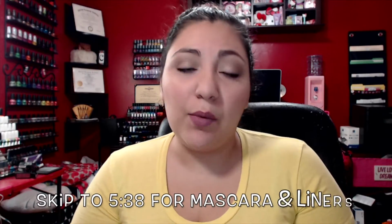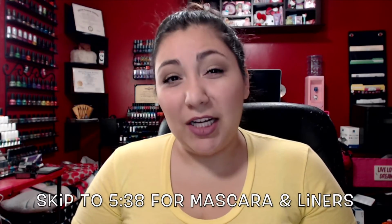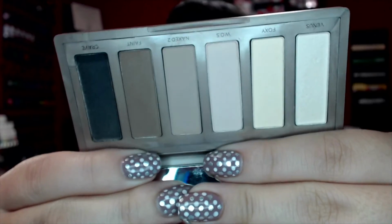The very first thing I want to talk about is my eyeshadow palettes that I really enjoyed in 2016. I have two small eyeshadow palettes and two full-size eyeshadow palettes. The very first I want to talk about is the Naked Basics palette. I absolutely love this palette. This is actually the palette that I'm wearing on my eyes today. I did a really quick and easy everyday look. This is probably the palette that I reached for the most in 2016.